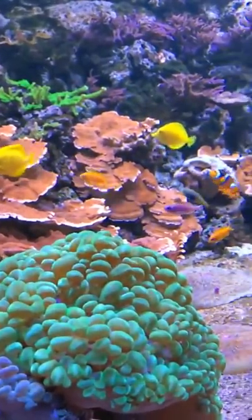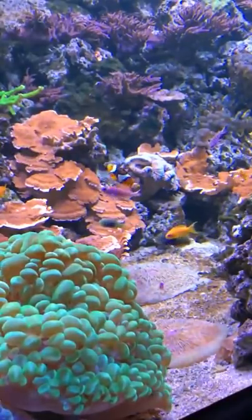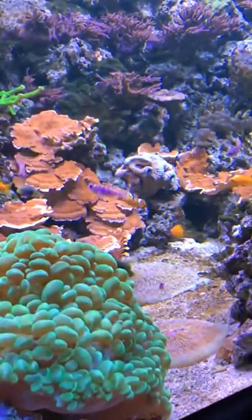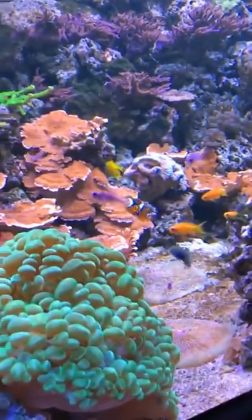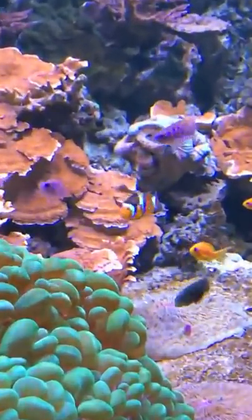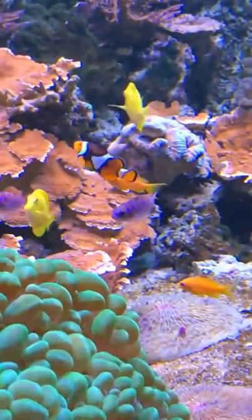Another Secret Life of the Zoo character is in here. We've got Popeye, who was a fish who had a badly infected eye. And that was surgically removed, and he has one eye now, but he's completely and utterly fine. He's part of the group, and he's actually one of the more dominant fish. You might see him come out in a second.